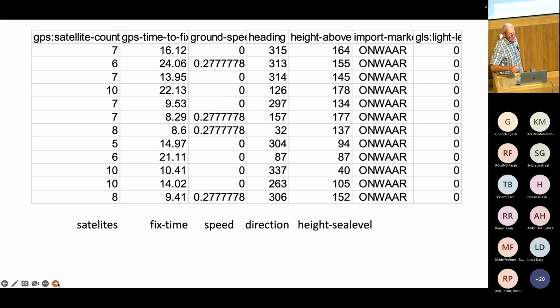the number of satellites on which the coordinates are fixed, the time it takes for fixing, and also the ground speed. That is a column which I also use for flying and sitting. So if a buzzard is flying, you know he's not hunting. If he's sitting, or sitting on the ground, it can possibly be in a hunting place. And the height above sea level and so on.